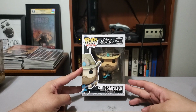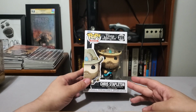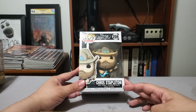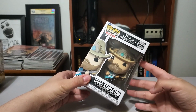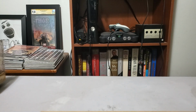If you've never seen that movie, go watch it. It's amazing. Watch Wind River at the same time. Or not at the same time, but after that. Also a great movie. Yeah, but I like Chris Stapleton a lot, so I went in and picked this up. I think it's really cool. So, yeah. I like it.